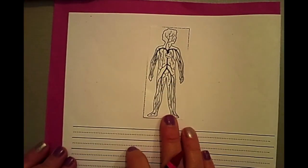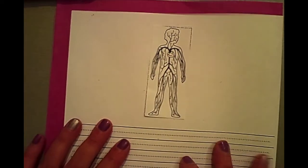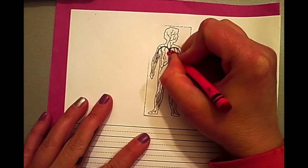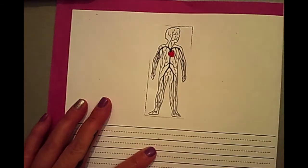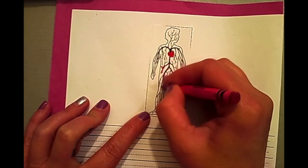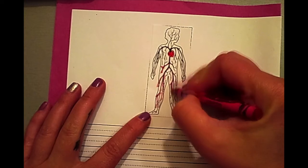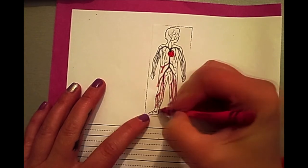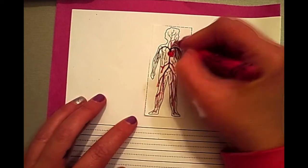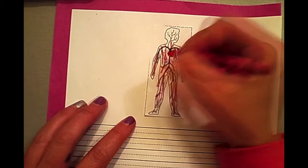Okay guys, go ahead and find this page in your body book. Looks like he has all these veins and you see the heart. So grab your red crayon and go ahead and start coloring his heart. Then what you can do is trace a few of these. See how I'm just doing a little bit. Some lines down here to show that the heart pumps blood to all parts of your body. That's what this is going to represent. You're not coloring in the whole body, you're just going to trace it like that.